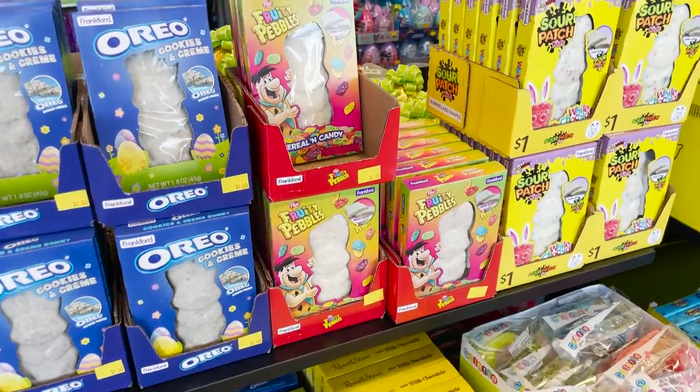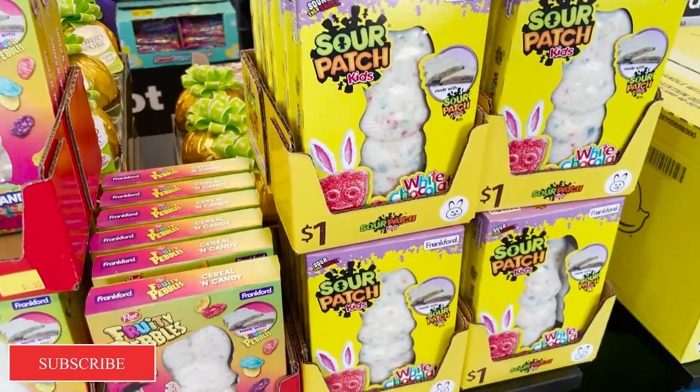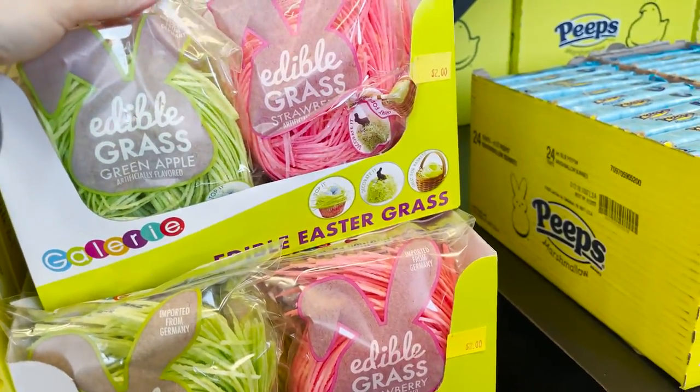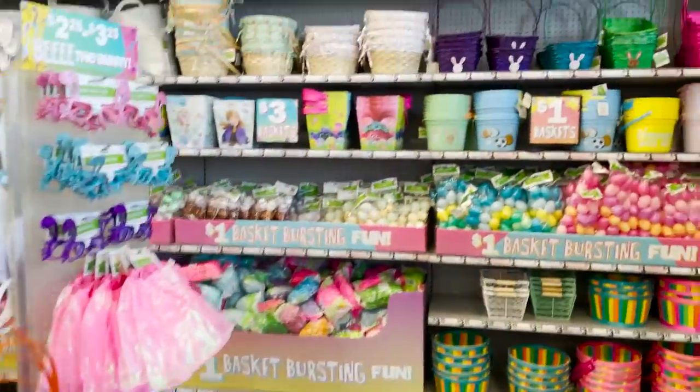They have these cute Oreos I've never seen before, Fruity Pebbles, and Sour Patch candy. And they have edible grass, which is really neat. I've never seen that either. So we have the Peeps. Let's go over to the Easter.